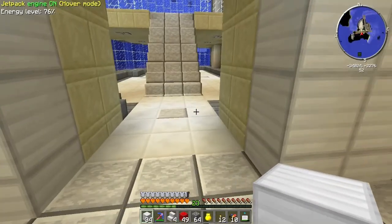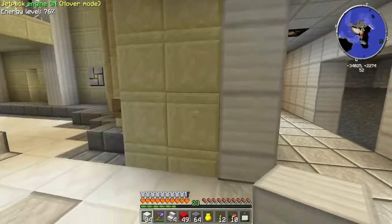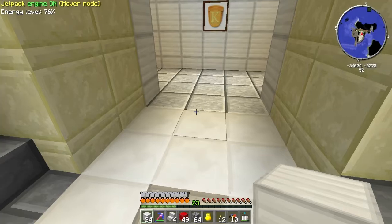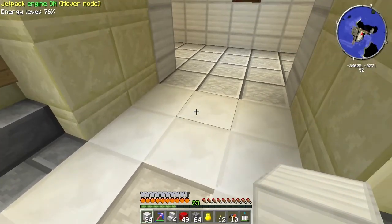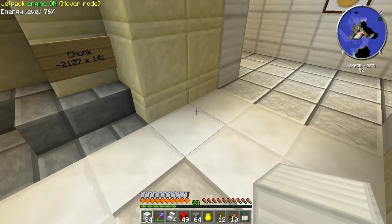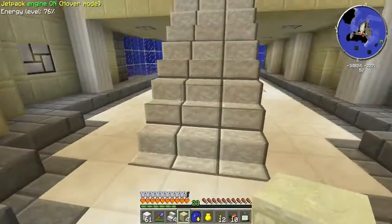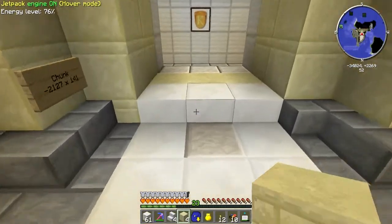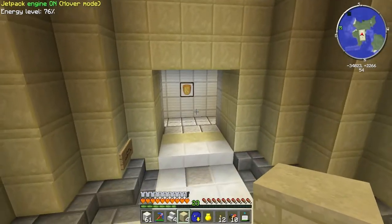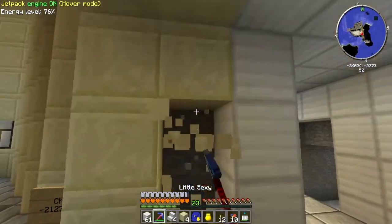Alright, so now I think I might want to put a glass door here. But I need to figure this out here, because this needs to be raised. And I think so. Does that look stupid? I think it does. I think it does look stupid. Well, let's put the door in and we'll figure it out.